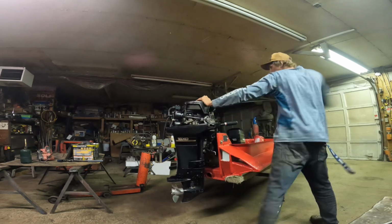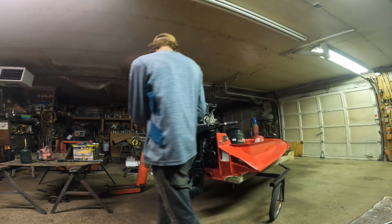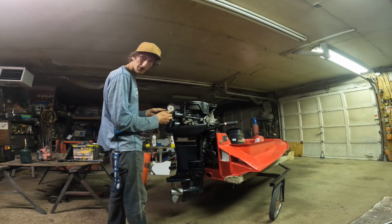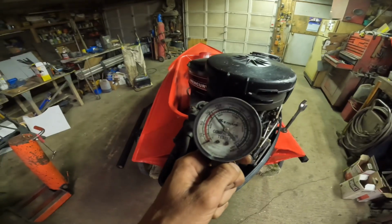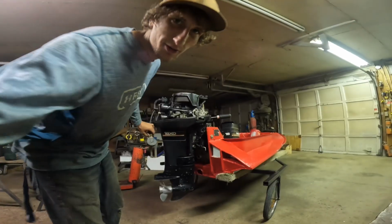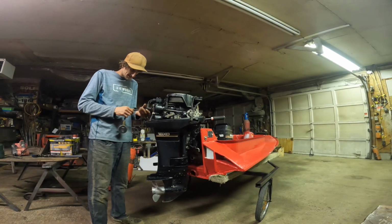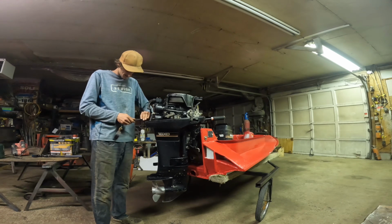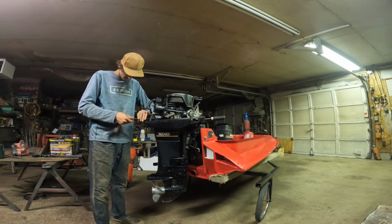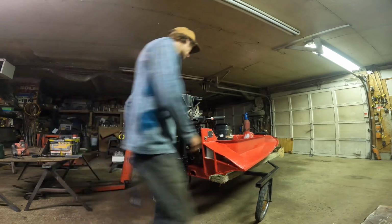So let's leave that there. That one's crappy, guys. This cylinder is about 100 psi, which is a little bit low, but is what it is. Go ahead and go in the bottom cylinder here. There we go, just gonna lay that out there.